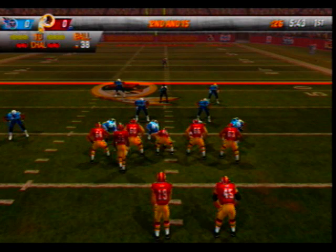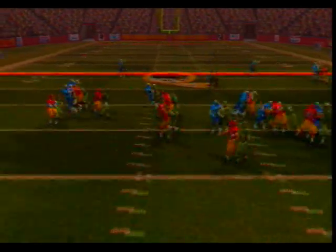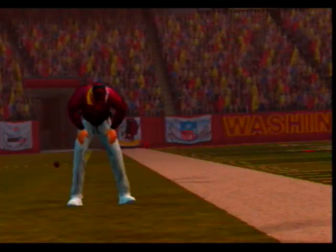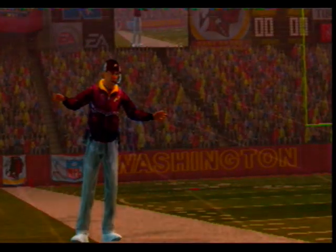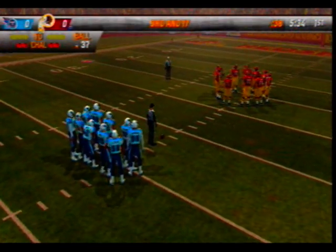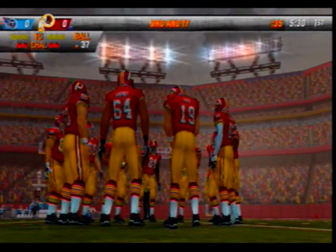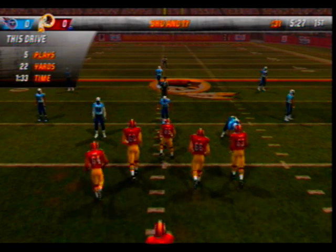Number 19, out of the gun. Number 39, the motion man. Throwing. Completed pass to the wide receiver. The screen is basically a misdirection play. You get the defense pursuing the quarterback, then he just tosses it over and hopes the receiver can find some running room. Ball on their own 37-yard line.